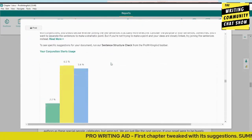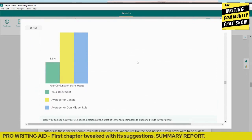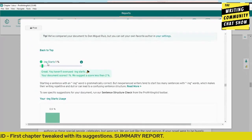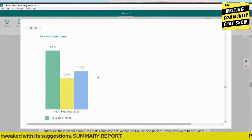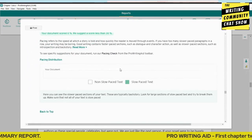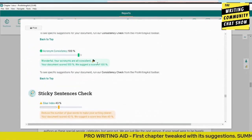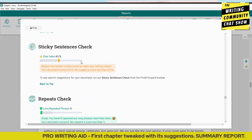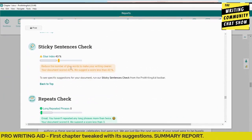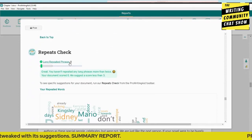Conjunction starts, usage. We've got our ing starts. It's down to 1% for me, which is good. Pacing check is good. And obviously, if it's not, it might give you suggestions of how to deal with those things. Sticky sentences, something I need to look at, and again, it's highlighted that for me. And it says there the bar chart, that they'll actually highlight those areas.